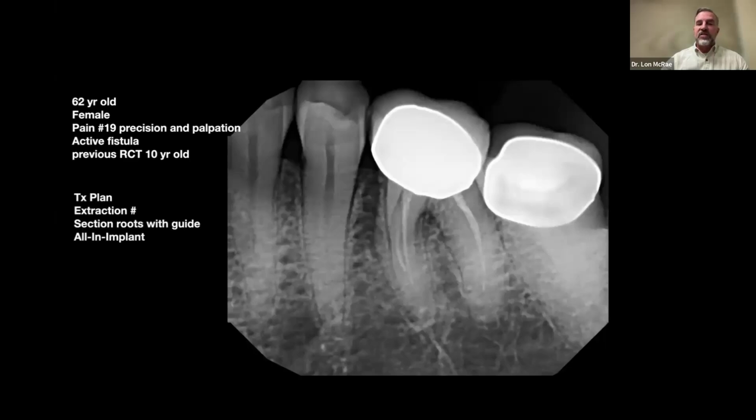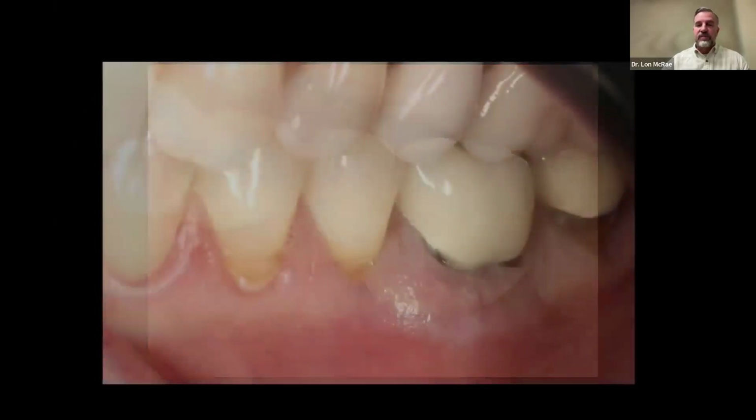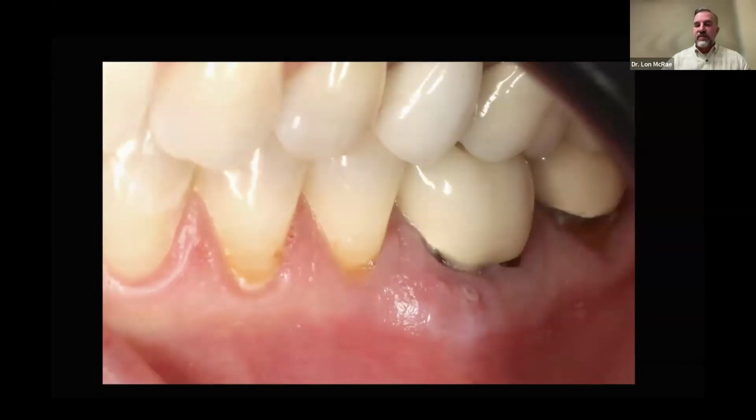We're going to do the extraction. We're going to section the roots with a guide. And what the all-in system is, it gives the clinician, the surgeon, everything that the surgeon thinks he potentially would need to be successful with the case. So I'm going to show you what this is. Here is the pre-op photo. You can see the active fistula. Very similar case as the one that I showed before. Maybe even a little bit worse. Okay, so here is the case with the active fistula.